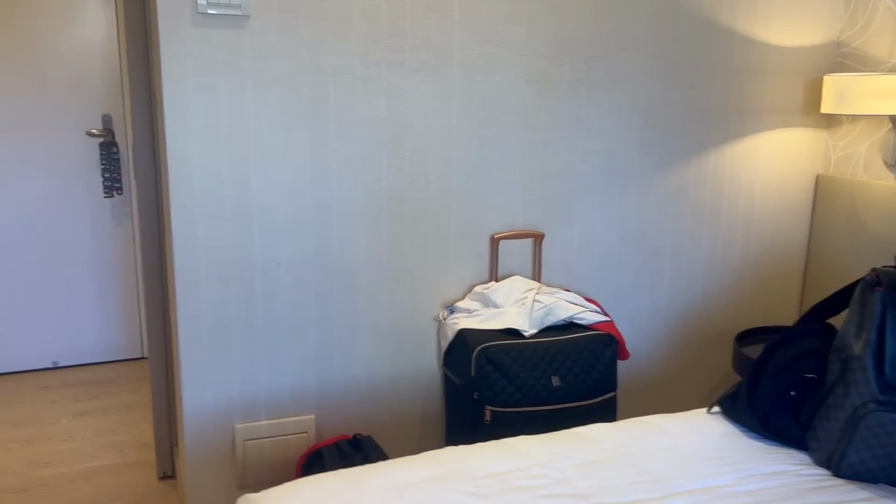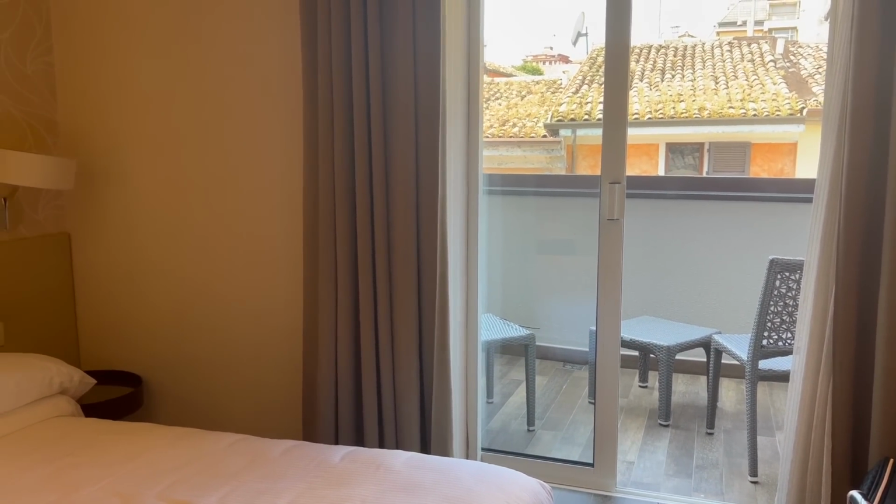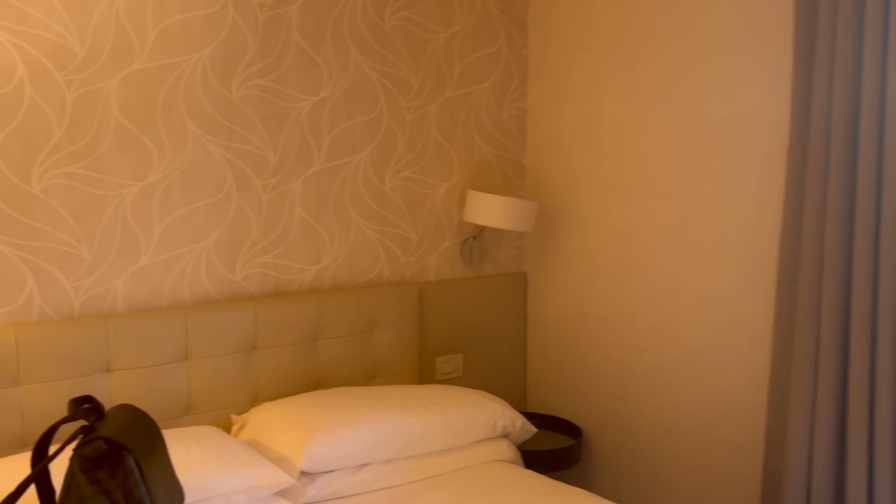So it's not very big, but like I say, it's only got to fit the two of us in, and to be fair, we're not going to be spending a lot of time in here anyway, but it is clean and fairly modern. So I'll show you the bathroom now.